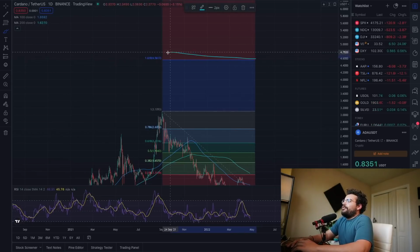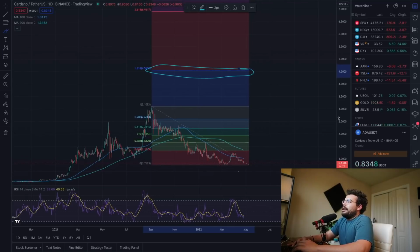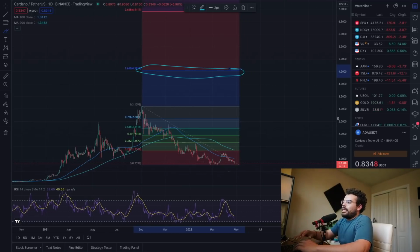I think $4.50 is kind of that super long-term target because it's our next high target after our previous all-time high. I think that could potentially be our next all-time high target, the $4.50 mark. The issue is there is just so much unknown, especially with Ukraine, Russia, inflation, and then also just can Cardano succeed with the Vasil Hardfork and everything else coming.